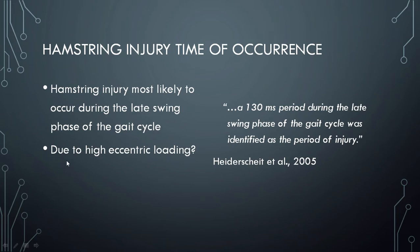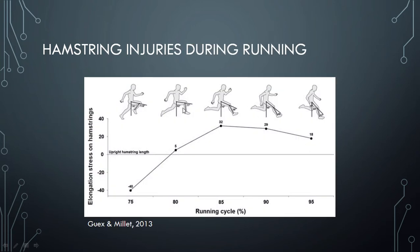There's proposed reasons that it's the high eccentric loading of the hamstrings at that point, because if we go back to this slide, as this leg's going forward, the hamstrings are actually lengthening and having to eccentrically contract in order to slow down this leg coming forward, because it's about to go from swinging forward to attacking and swinging back.